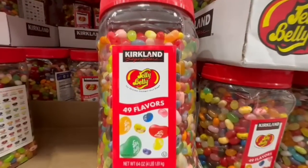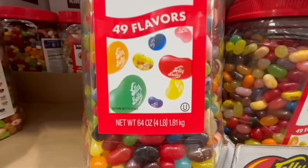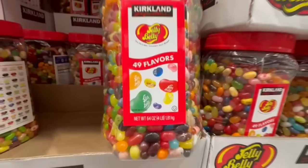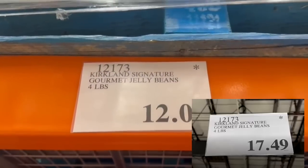And here we have the jelly beans from the brand Kirkland. Now these have 49 flavors. It's a jar of 64 ounces. And yes, at one point they were part of an internet sensation, right? So these are the first time that I'm seeing them go for $12, you guys.